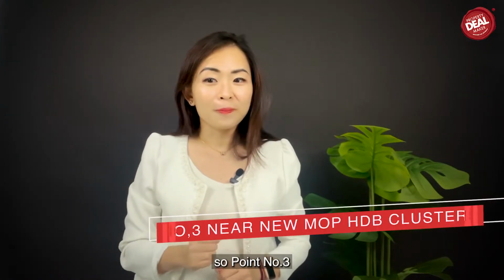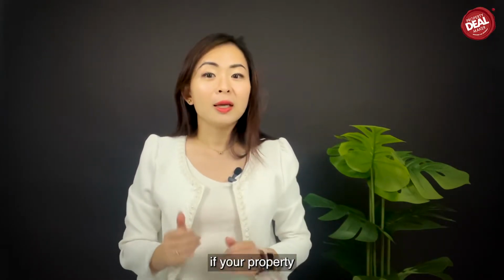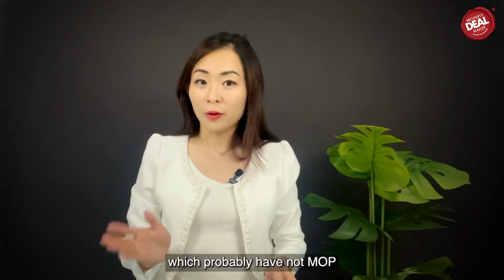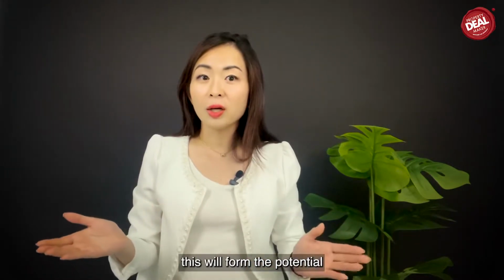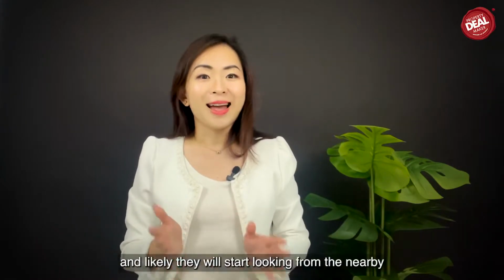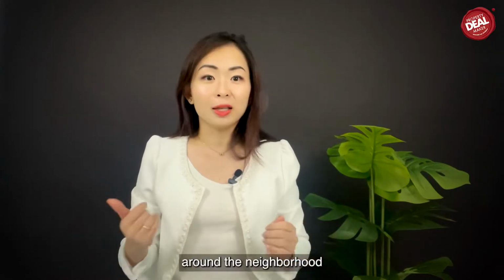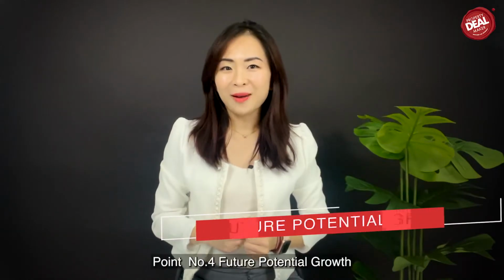So point number 3, near a new MOP HDB cluster. If your property is located near a cluster of HDB flats which have just MOP'd or are going to MOP in the near future, this will form the potential future buyers for your place. Once these HDBs reach MOP after the 5 years, many of these people will want to upgrade, and likely they will start looking at the nearby private properties around the neighborhood, and this will create immediate demand for your place.